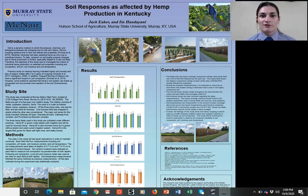Conclusion number three shows that the pH levels remain similar throughout all of the sites, with the exception of the corn and bare sites, with averages below 6. Soil moisture content followed the same trend as pH levels, with the lowest moisture content being found in the shallow replications of hemp field number 1, 2, and the soybean field.